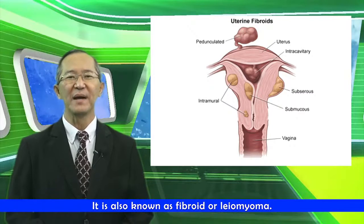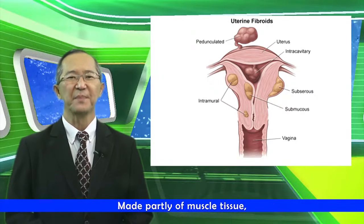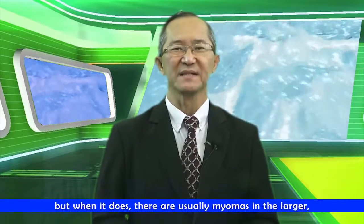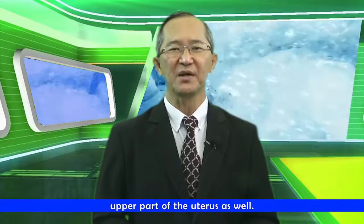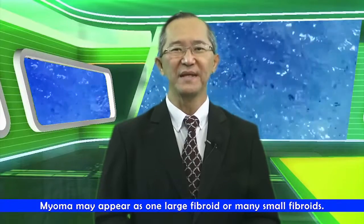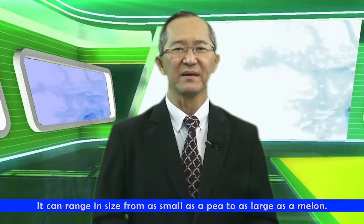Fibroid or leiomyoma. It is the most common benign tumor in the female genital tract. Made partly of muscle tissue, myoma seldom develops in the cervix, but when it does, there are usually myomas in the larger upper part of the uterus as well. Myoma may appear as one large fibroid or many small fibroids.